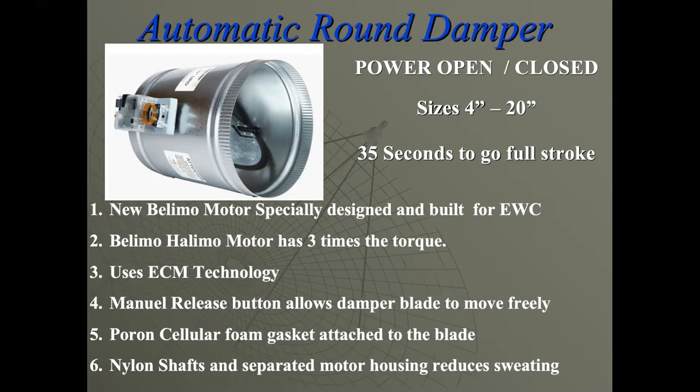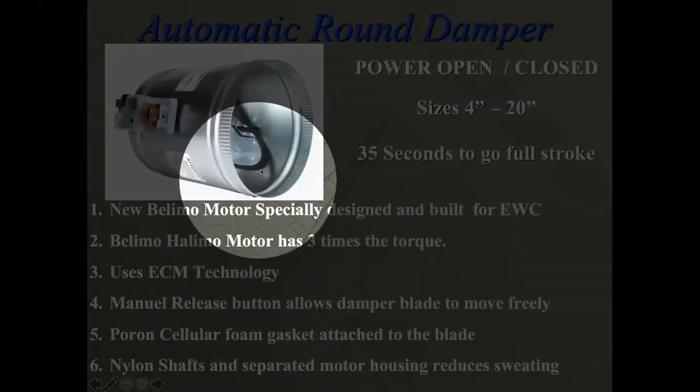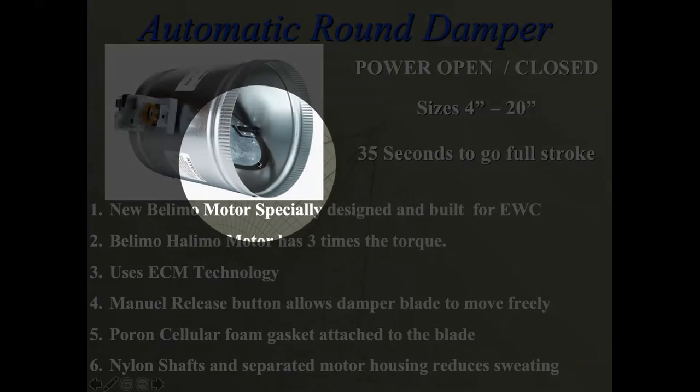Well, by using that power open, power close of 35 seconds, it is nice and slow to open up and slow to go closed, making sure that variable speed motors don't hunt. We also have, instead of a gasket on the inside, a pour-on cellular foam that's crushed between two plates of metal.